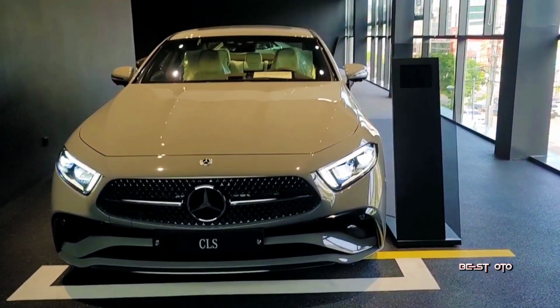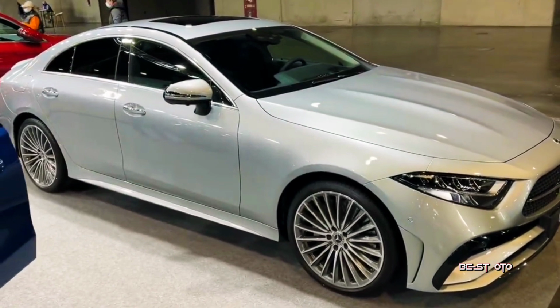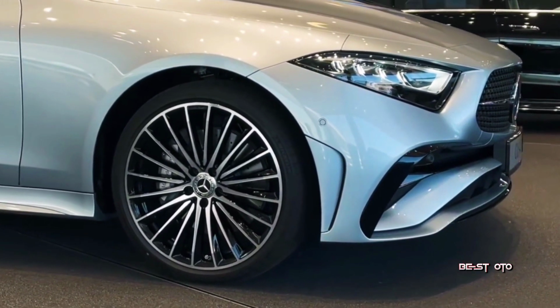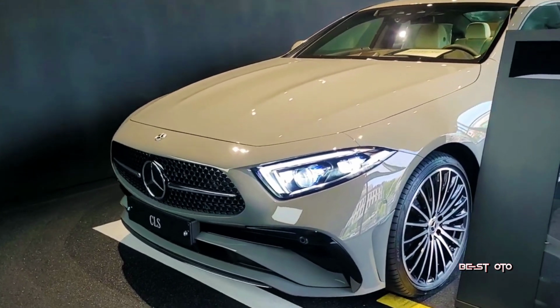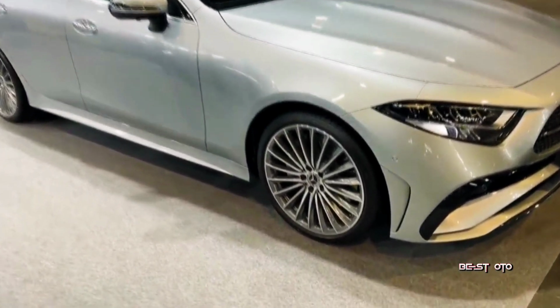The CLS 450 comes with a turbocharged 3.0-liter inline-six engine paired with a 48-volt hybrid assist system called EQ Boost. This setup delivers an output of 362 horsepower and 369 pound-feet of torque.